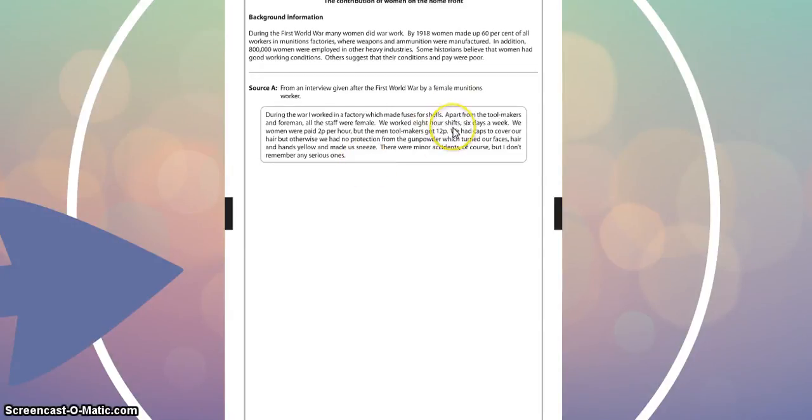8-hour shifts. What do we see in other sources? Is there more hours for other workers? 6 days a week is quite a lot. So start to formulate an idea in your mind about the pay conditions of women during the war, and then add your own knowledge maybe underneath this, okay? So as you're annotating and building up a picture.